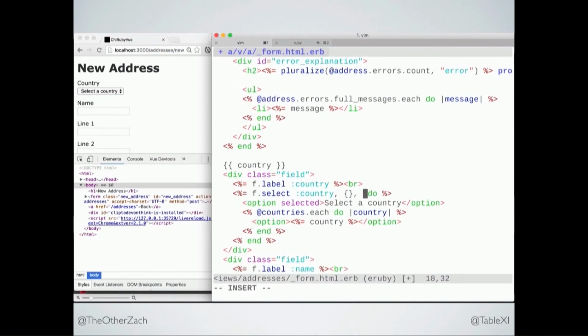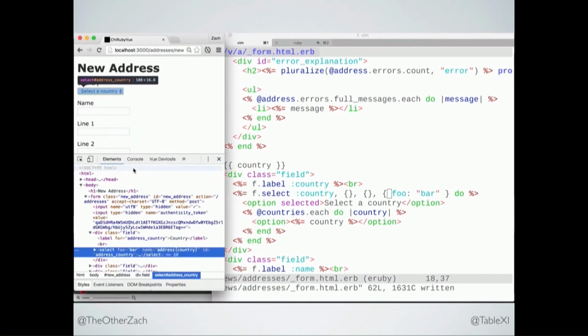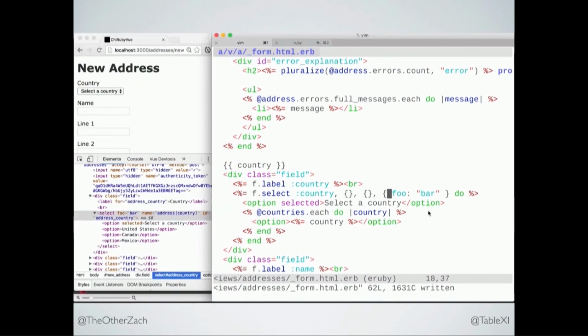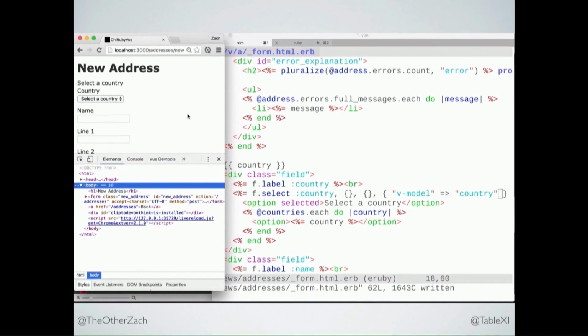So we're going to add an attribute to that select dropdown, and I'm just going to add a junk one at first, just to show you there's nothing up my sleeve. I just add foobar to that select dropdown, and you can see foobar has been added to that element. Now we're going to replace foobar with vModel, and when Vue sees a vModel inside of one of its components, it knows you want two-way binding, and we set that to the country key in our data.